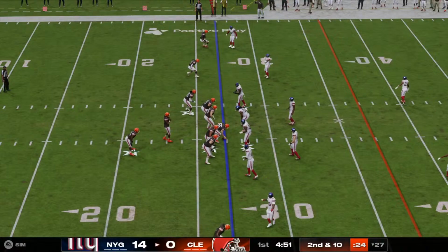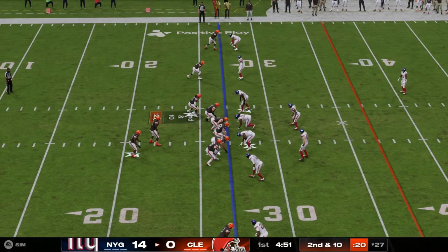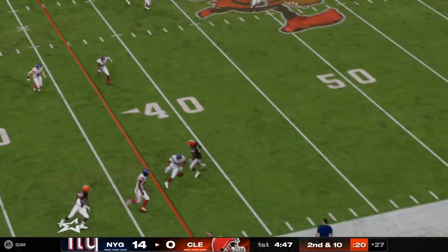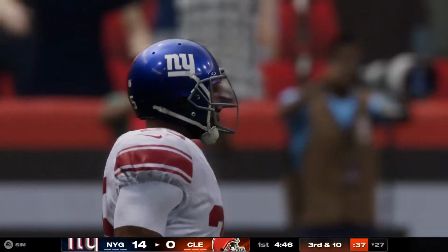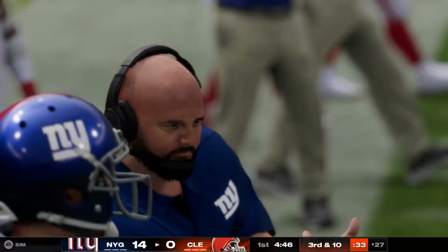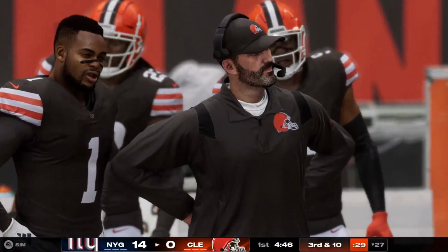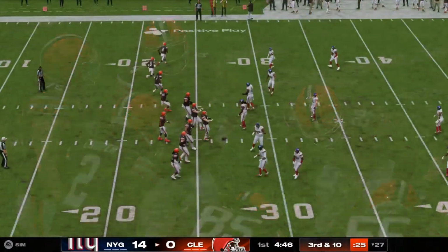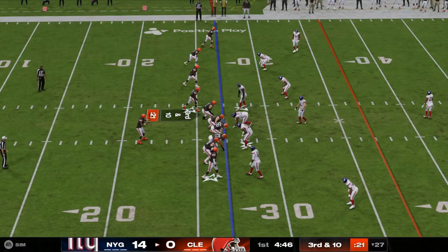Now a 2nd and 10. To throw is Watson. And his throw's going to be incomplete. How about that? Red man coverage and decided to test him early. But it proved up to the task and forced the incompletion. The threat of a second straight punt to start the game is looming as they come up 3rd and 10.